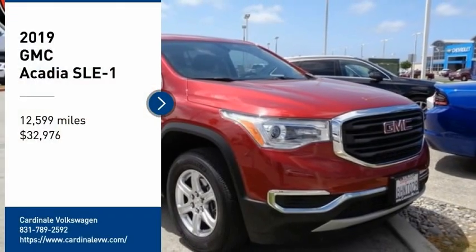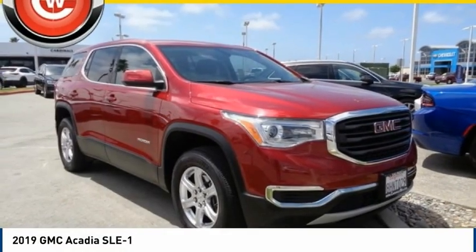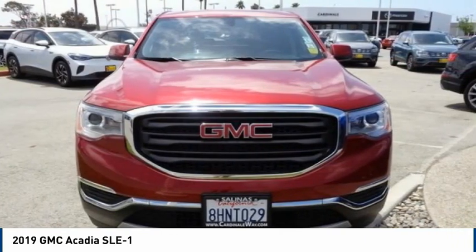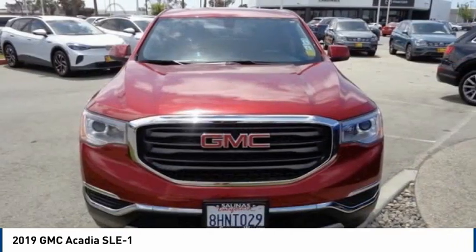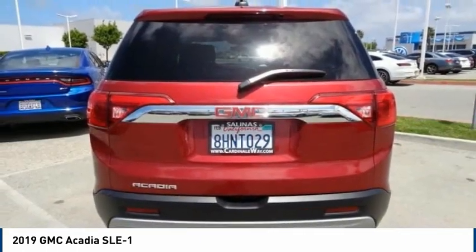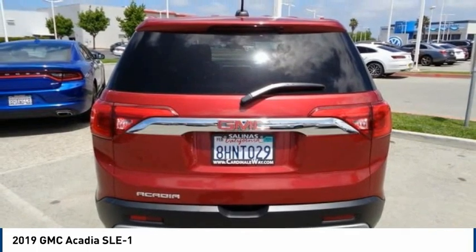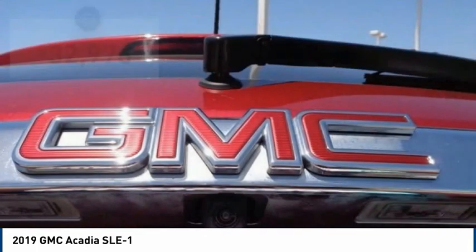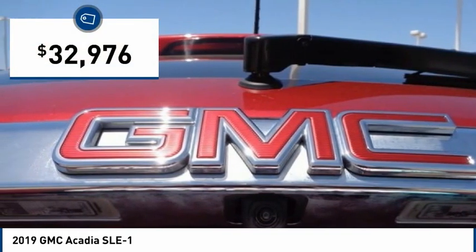Take a ride in the 2019 Acadia. The GMC Acadia has great capability coupled with exceptional safety, offering better highway fuel economy than any other 8-passenger SUV, advanced technology, and thoughtful ergonomics. The Acadia is a premium utility that rejects compromise and is priced below $35,000.